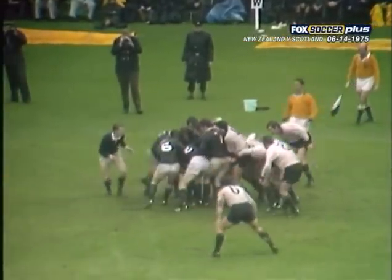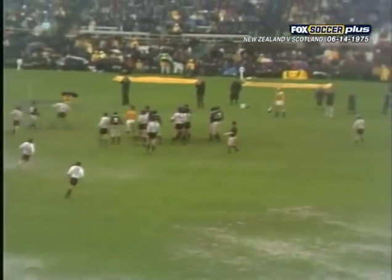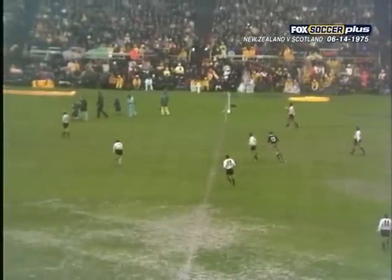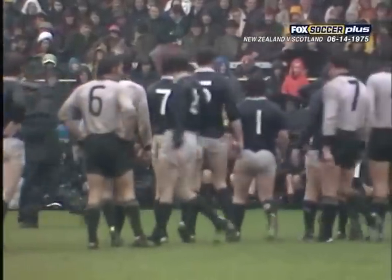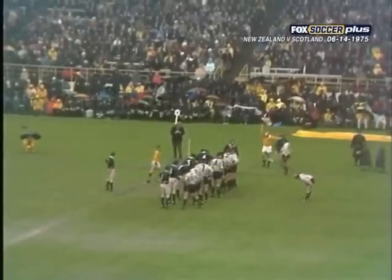McHarg, well caught. Morgan. McGeechan, see how he switches to kick off his left foot. Very strong off that foot. Karam, but the ball was out on the full. The All Blacks have kept the Scots pinned back as we come to the end of the first half of this wet test match. 6-0 to New Zealand.